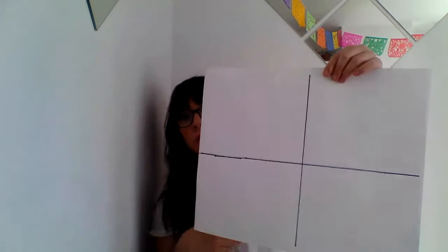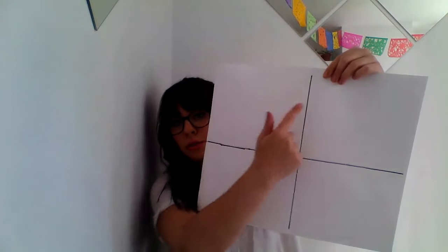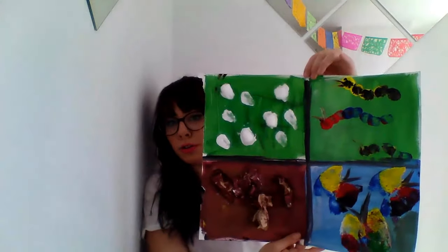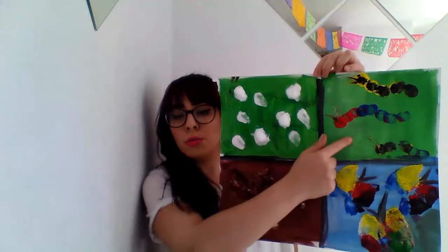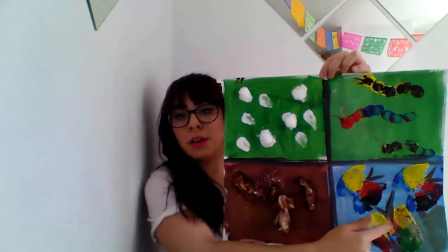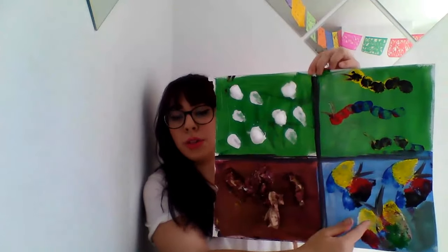So it started off on this big sheet with a grid. 1, 2, 3, 4, because there were four main cycles. And then in the end, it's going to look like this. So we're going to start with our eggs, go to our caterpillar larva, and then go to our cocoon, and then end with our butterfly. So you can cut it up, use four separate sheets of paper, and then tape them together. Whatever's easier for you.